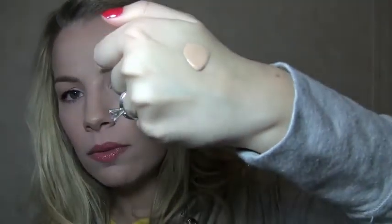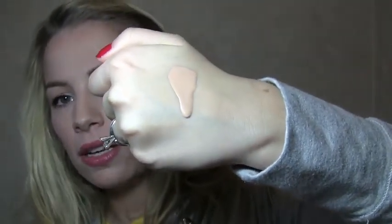It's not the worst I've ever tried, but the consistency of this is like straight up water, okay? Like, it's so liquidy. Let me pour some out here and I will show you. See how it's like running down the back of my hand? It's just really, really thin and liquidy. The coverage is so-so. If you are looking for kind of like a light to medium coverage, then you may like this. That's what that is, and it is slightly buildable. I don't know that you could build it up to complete like heavy coverage though.